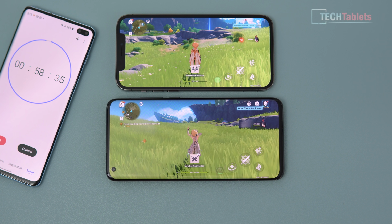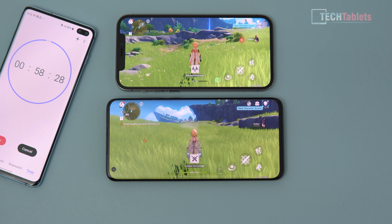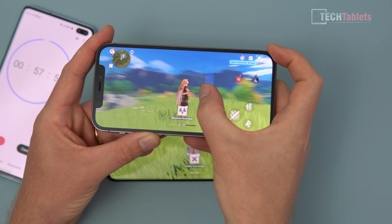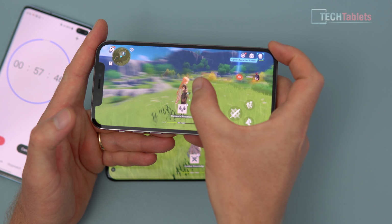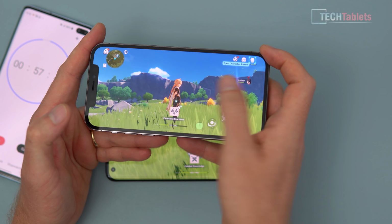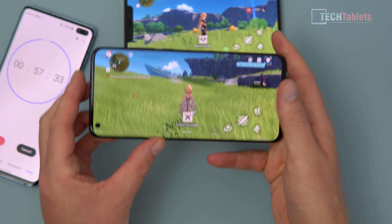Is one of them going to be dropping frames and lagging, as I've seen already on the iPhone 12 Pro, and just how hot are they going to get, and how much battery are we going to lose as well? So straight away, I'm already seeing this noticeable. Look at this performance. Look, can you see how choppy and laggy this is on the iPhone 12 Pro? It feels to me like that GPU is throttling like crazy, and I'm already feeling quite a bit of heat. We're only like 3 minutes, not even that, almost 3 minutes into the game.